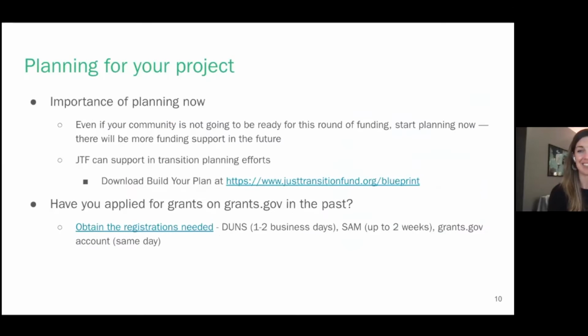As Rebecca said, having the right project or plan for your community does take time and planning. Even if your community might not be ready to go for this particular round of funding, it's still a great time to start planning and thinking about what those transformational projects are, what actions different stakeholders in your community can take, and how you can bring community members together to talk about what future you all see as you're looking at diversifying or moving your economy forward. And this is something that JTF can support through our technical assistance planning work.